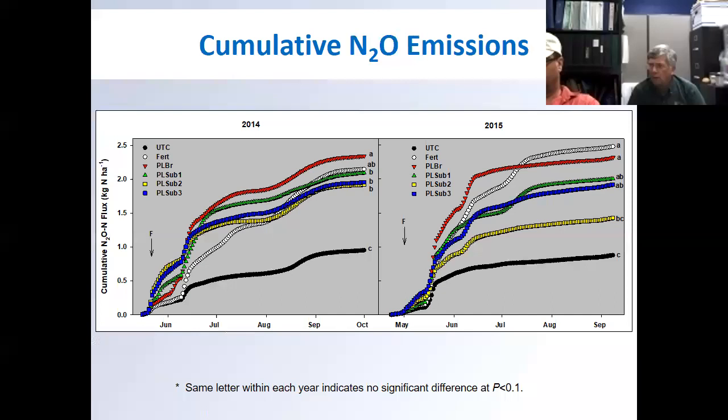Excuse me, we do have gravimetric water content for the soil samples, and we also had some soil moisture sensors inserted into only one replication of the project. Yeah, so.